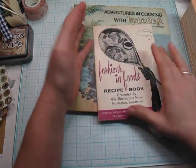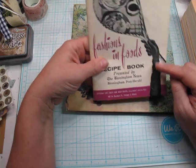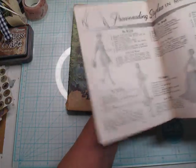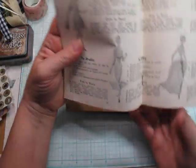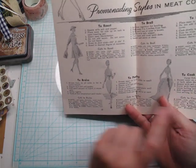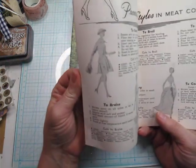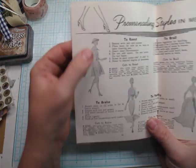Really cool. Fashions and Foods recipe book by the Birmingham News. Really awesome. Look at her glove. Like she'd be fancy. And I love this because look, she's dressed up all fancy in the middle of to cook in liquid, to pan fry, to roast. And they're all dressed up ready to go out to the ball. Look at her high heels.